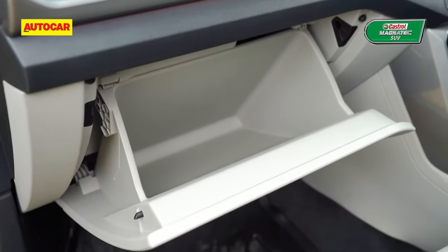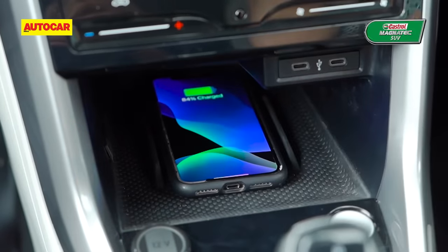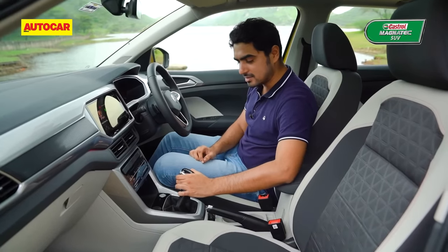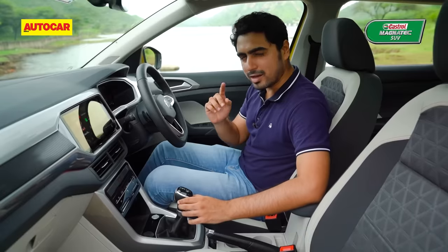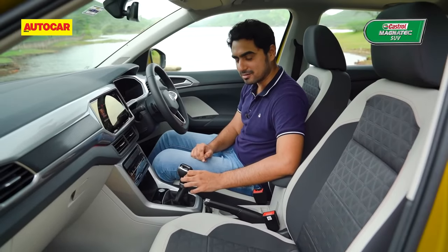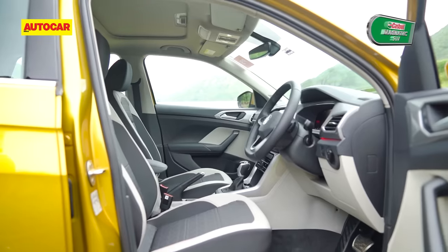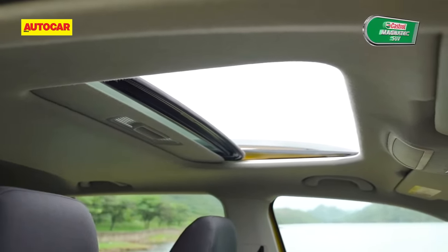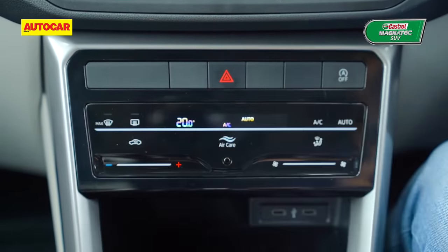There's plenty of storage areas, including large door bins, a wireless phone charging pad, and cup holders too. One thing that I really like is the backlit gear selector knob. What I didn't like, however, is that its fit could have been a little better. In addition, there are small things which dampen the cabin experience. As an example, the roof lining feels cheap, and these dummy buttons below the touchscreen are an eyesore.